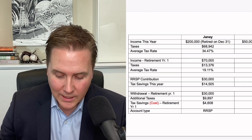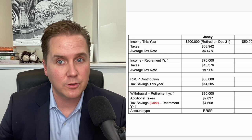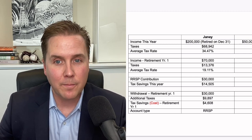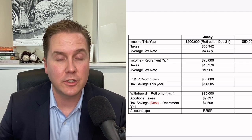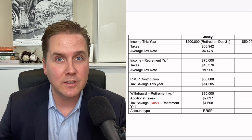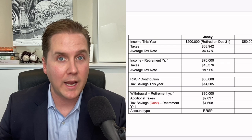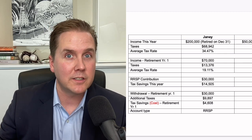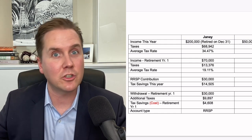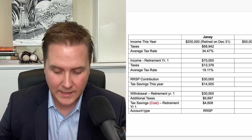And so simply, if we take the difference between the income tax savings by making her RSP contribution of $14,505 and then subtract from that the amount of taxes that she's going to pay if she makes that withdrawal next year, she realizes a tax savings of $4,608 just by using the RSP. That's ignoring any investment growth, by deducting that contribution this year in her final year of employment and then simply taking it out next year while she's in a lower tax situation. There's a huge amount of tax savings by making that decision.